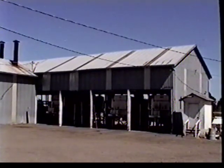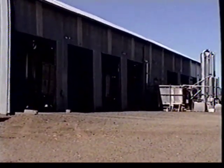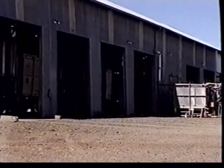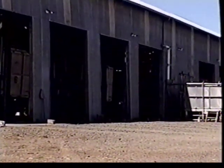Very impressive, very well organized, very clean. How many tubs can you handle at one time? Eight. And how long does it take for each load to be stilled? It kind of depends on the condition of the hay. If it's dry, it takes an hour, 45 minutes, an hour and a half.